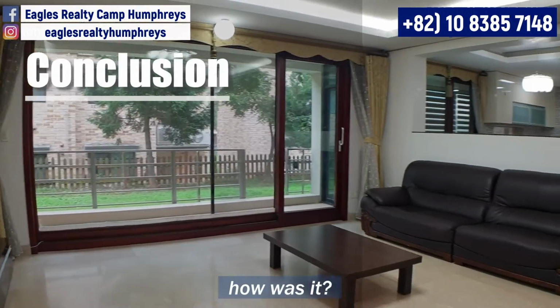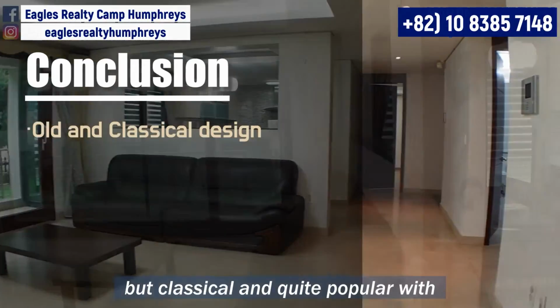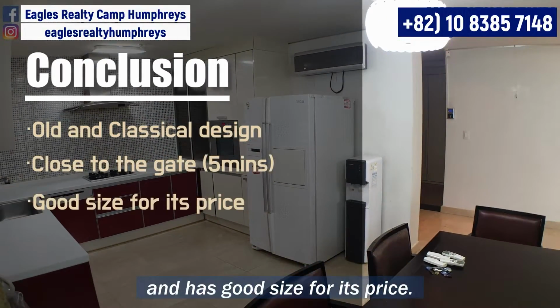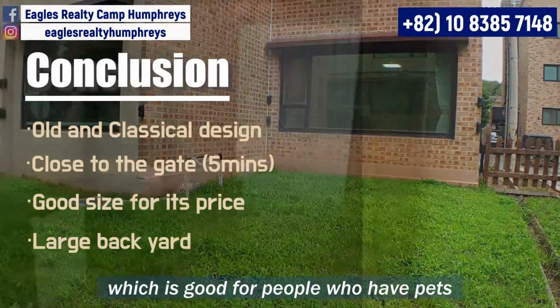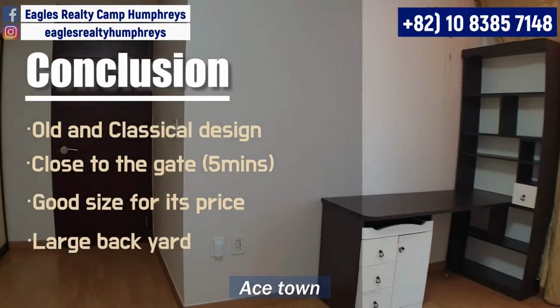Alright, how was it? Honestly, it is an old apartment, but classical and quite popular with many military people from Humphreys, because it is close to the gate and has a good size for its price. The biggest benefit of this apartment is a large backyard, which is good for people who have pets. Today, I showed an apartment called Ace Town.